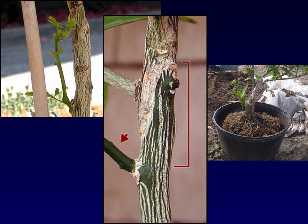And then over there to the far left, you're seeing very much the same concept. This one is where it's just not very obvious, but you can see a little bit of a swelling there to the upper portion of that stem that shows us where the graft union took place. But that bright green little tuft or flush of growth there is coming off of the rootstock, and we'd want to remove that.